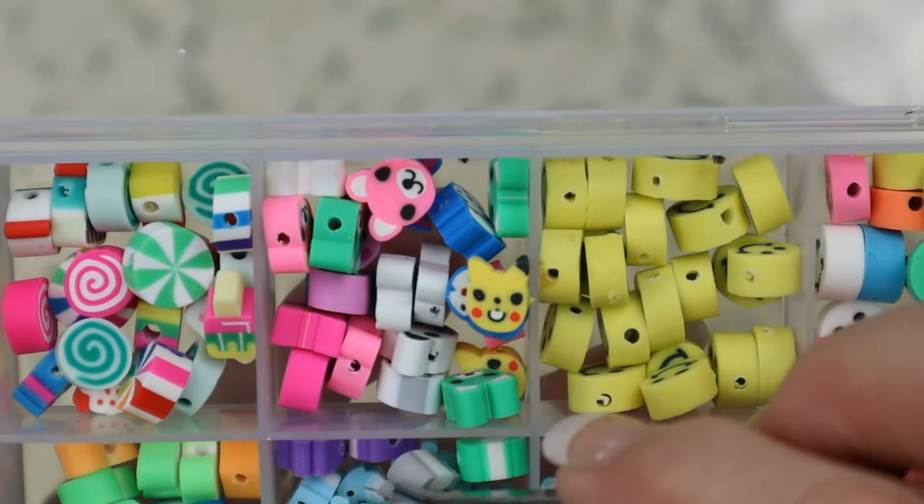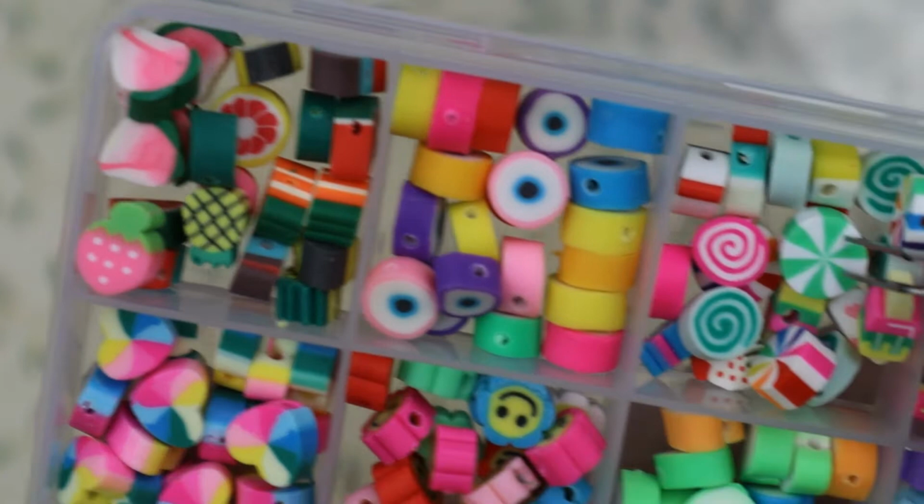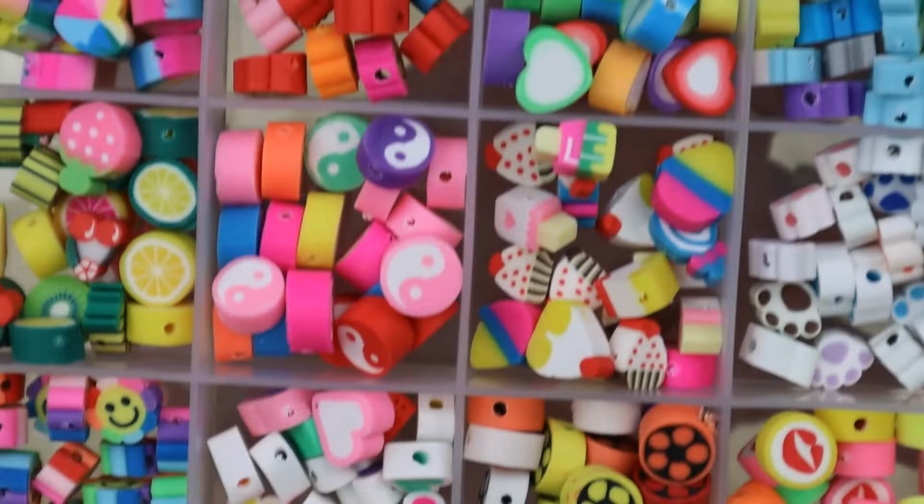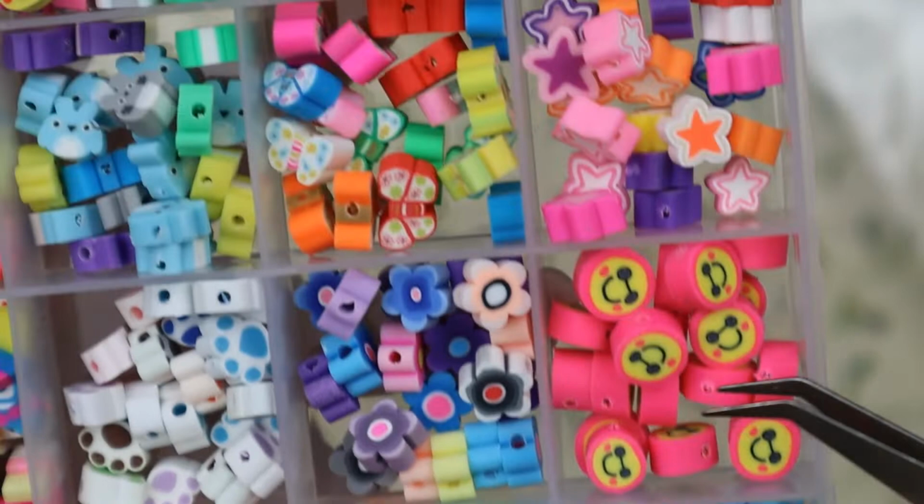So, I mean, there's all different kinds of little beads, looks like candy here. This one does. This reminds me of that rock candy at Christmas time. Here's some strawberries and pineapples. Just some really cute, dainty beads. Here's some rainbows and some smile faces, some flowers.